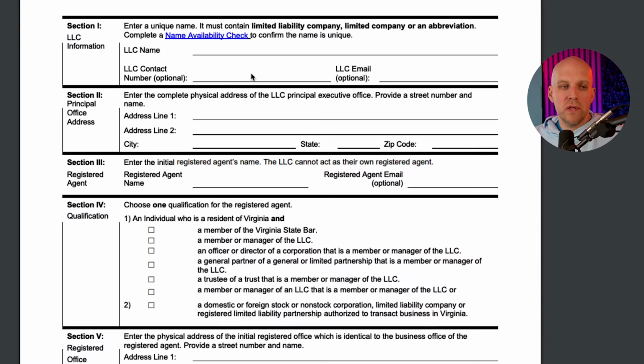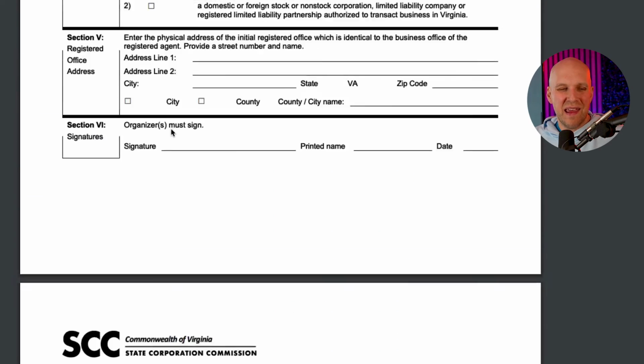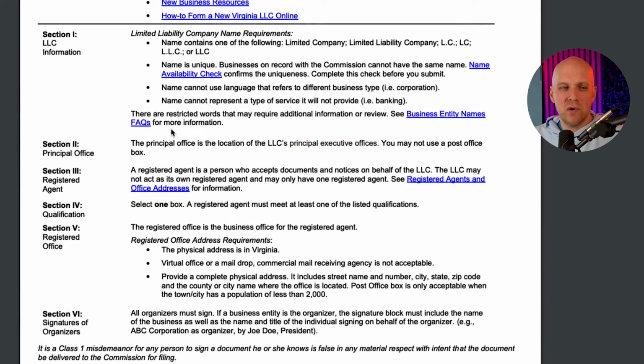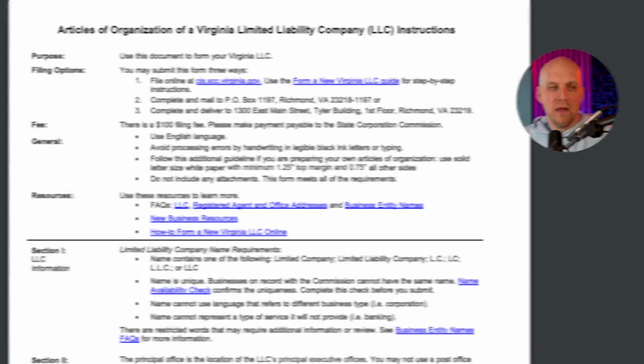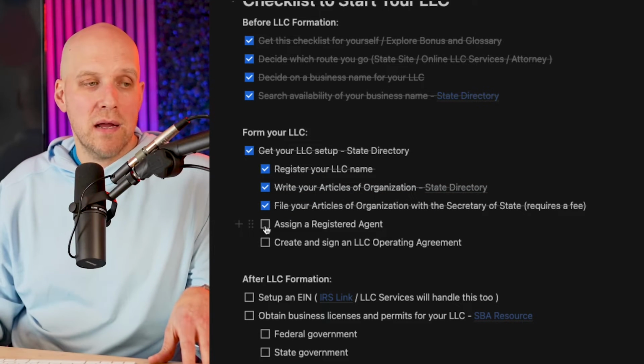So once you go through this, if you're doing it through the online portal, it'll be a little bit different. It'll be broken up into steps, or you can actually just print up this PDF and mail it to them with a $100 check. But it's actually pretty clear, cut and dry as far as the information. Registered agent is pretty much the only thing that I think they kind of breezed over in this particular document. And then once you have that, you can mail that into the Secretary of State with that $100 check. And you're all set once you assign that registered agent.